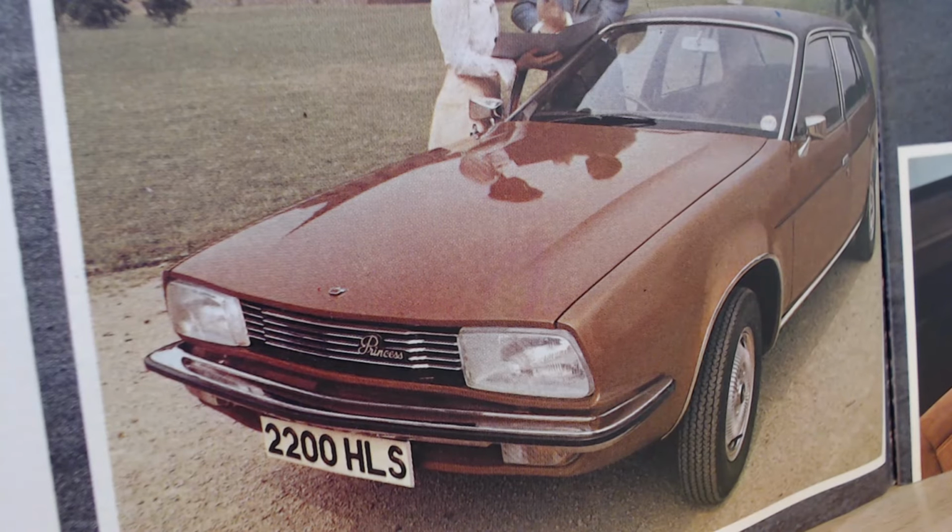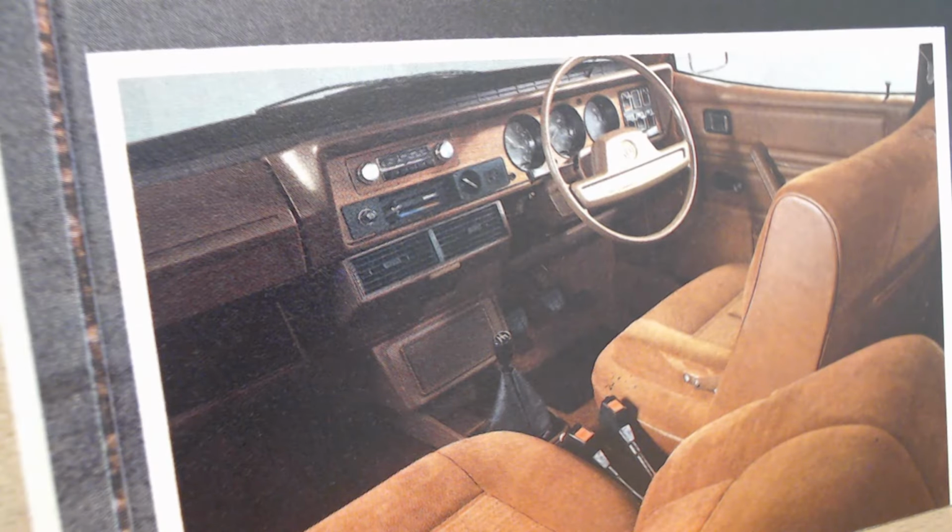Another look at the HLS, and you can just about see that it has got a vinyl roof, not just on the quarter panels now, but all the way over the roof. You know, real luxury. And then on the inside, this is your top model now. I'm not even sure that's got a rev counter on it, but look, we've got a radio, and look what a fine radio that is. Seats do look very nice though. Still no head restraints though.